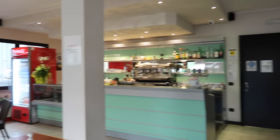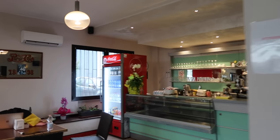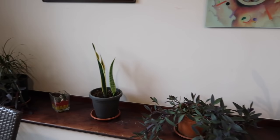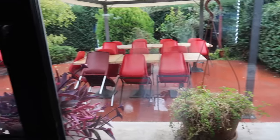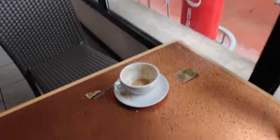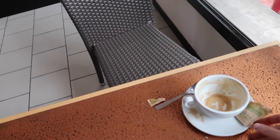Okay, I'm gonna show you what the restaurant looks like in case anybody is wondering. The cafe here slash bar. These are all my mom's plants. She's obsessed with plants. This is the outside area. A lot of people sit outside even if it's really cold because they don't have a green pass. This is where I was just eating, and I know it's messy, but somebody will clean it up before we open. We open at 12, but I'm just gonna put this in the sink.